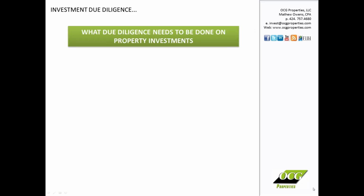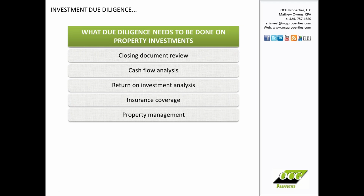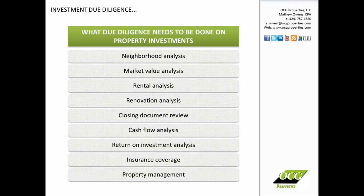So now let's talk about the really important stuff, which is the investment due diligence itself. Before ever investing in any kind of property or investment, you want to do some key things to make sure that you're getting a very good investment, and it's not going to cost you money, so you avoid those losses that are really going to cost you money down the line.